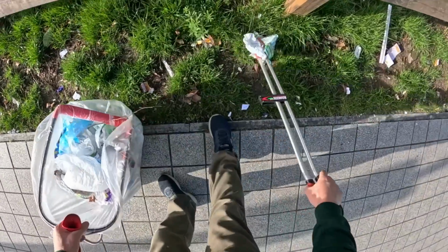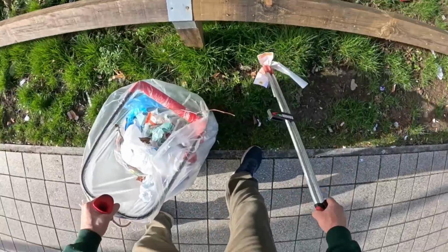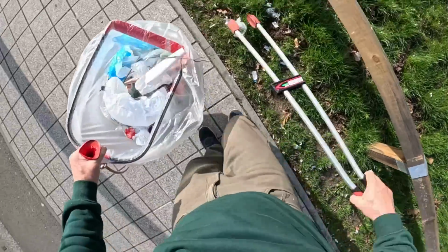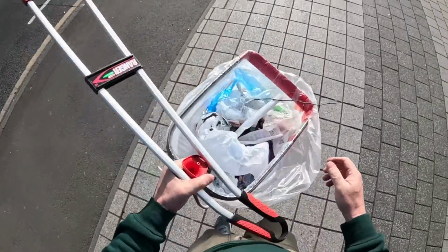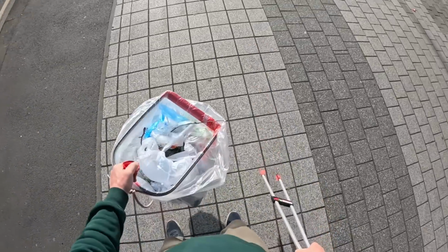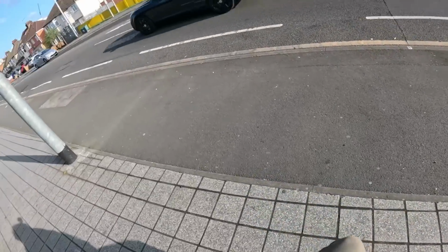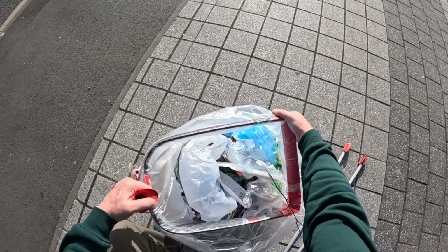Right, guys, this bag's full enough. I've picked up enough of this. I'm certainly not going all the way along that today. That'll do. I'm just going to take this head cam off, guys. Let me just tie this bag up, and I'll show you what I've done around the island.